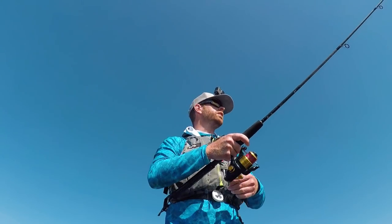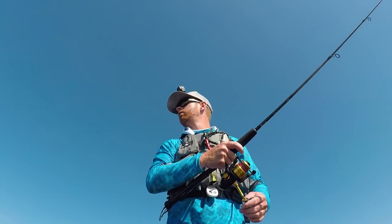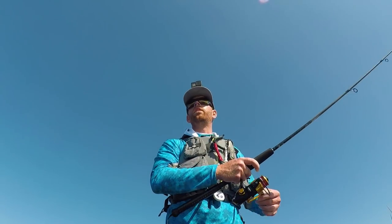There's a lot of mullet in here, and some of them are pretty good size, so it can be really misleading. They'll make a wake in the water too, and normally you can tell just by the size what kind of fish is making the wake, but some of these big mullet in here will put out a pretty good wake.